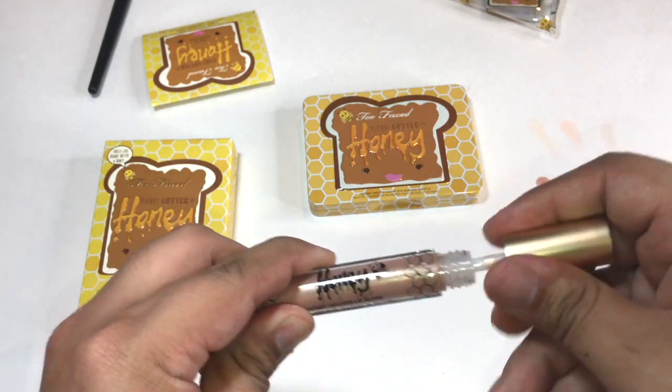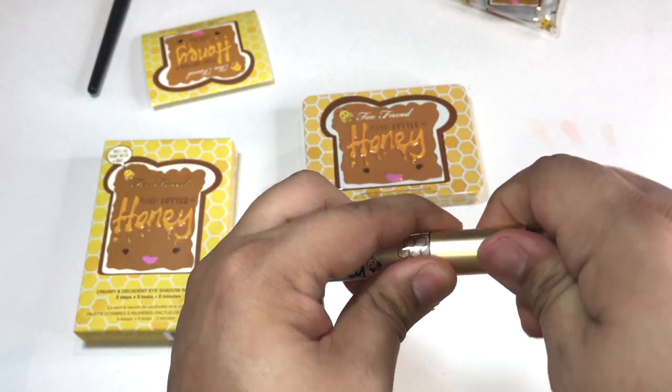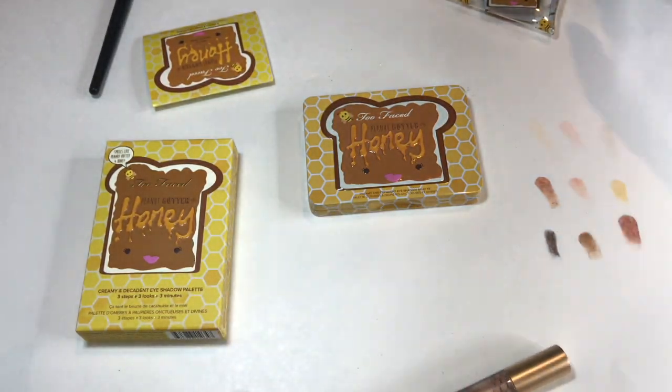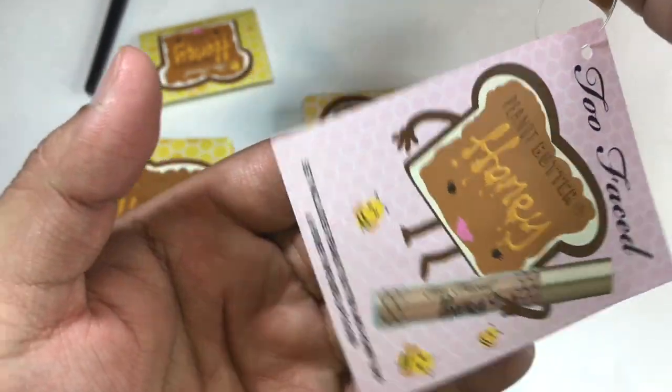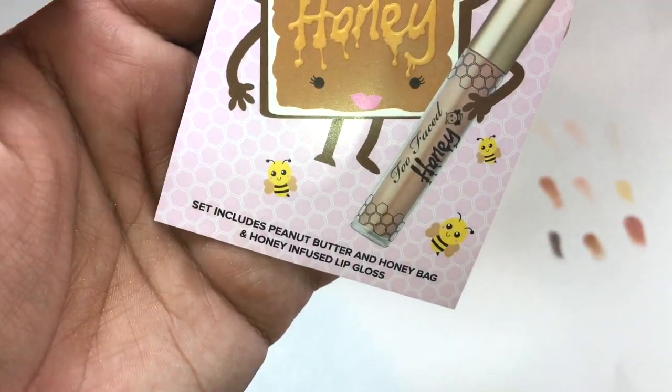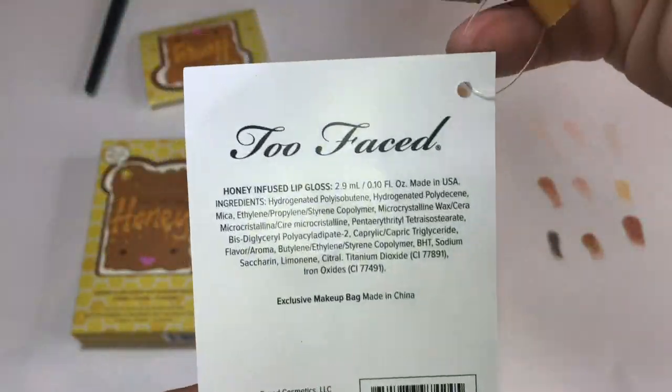Ain't that something? And it's really good too. You know how sometimes people give you free stuff and it's really cheap. This one feels really good. All right, so here it is here. It says, set includes peanut butter and honey bag, honey infused lip gloss. And yeah.